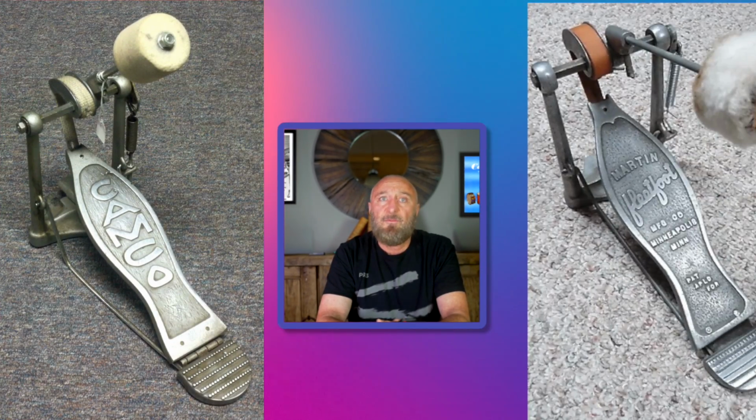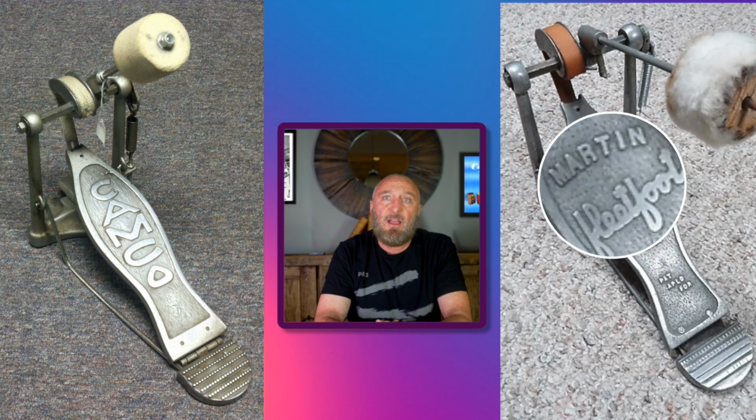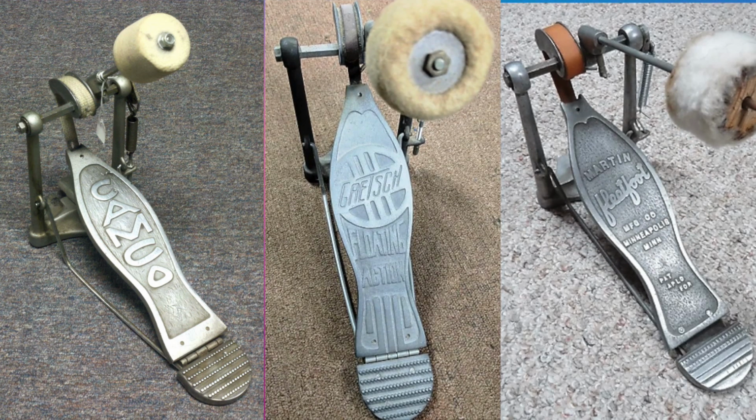Camco accessories included the Camco 5000 bass drum pedal that Rochon designed after a pedal from the 1940s manufactured by the Martin Fleetwood Company in Minneapolis. That company was also using the exact same design to make the floating action pedal for Gretsch. Camco acquired the patent, dies, and tooling for that pedal sometime in the 1950s, but I'm not sure when. That pedal would eventually become one of the most popular bass drum pedals of all time, both as a Camco and later as a DW5000, but we'll get into that later in the video.